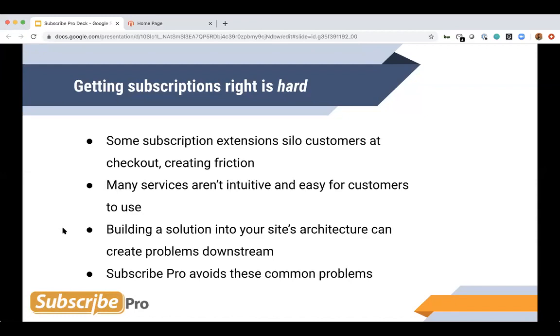Because in our experience, and we have folks we work with that have tried to implement it themselves, it is a ton of time and effort. And even then, there are lots of little things that you run into that affect the customer experience. And it's really important when you're implementing a subscription program that you get the customer experience right.